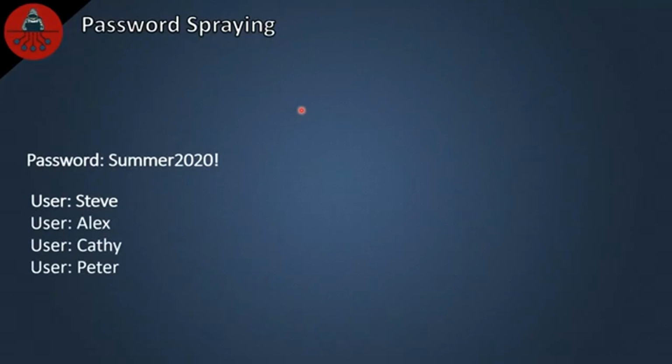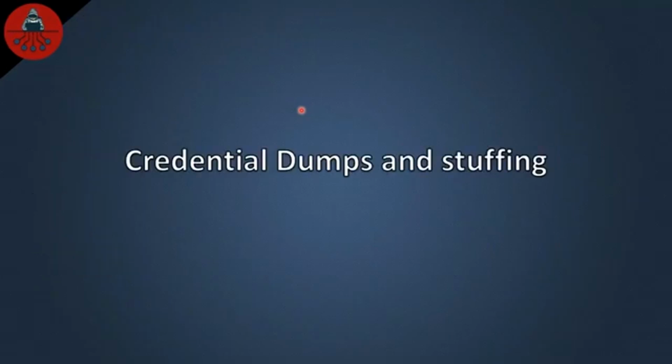So now I'm never hitting that lockout threshold. Your accounts aren't going to be tipped off. Your security team's not going to be tipped off unless they're a heavily financed security department. They may not be able to pick these off. So that's what password spraying is. It's very, very effective.